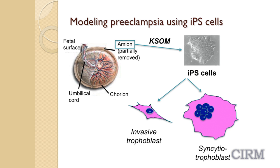And once we have that, we can use these cells in order to screen for drugs that promote differentiation into this lineage and hopefully be able to either prevent or treat preeclampsia.